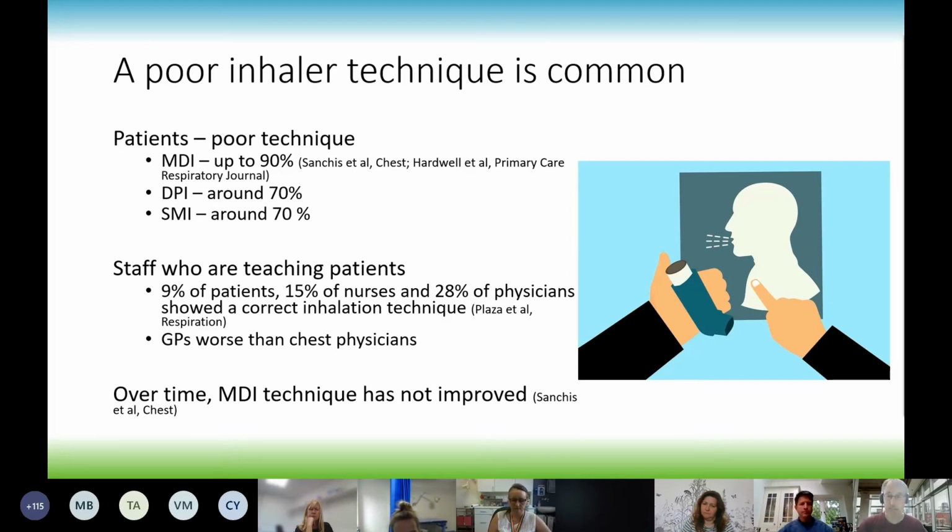Now, the DPIs are not that much better. Only 30% of people have got a good technique, but actually that's a damn sight better than less than 10%. The other problem, though, is that if you do assessments of clinicians, GPs, nurses, people who work on respiratory wards, and measure their technique in terms of training of patients, unfortunately, we're pretty bad as well.